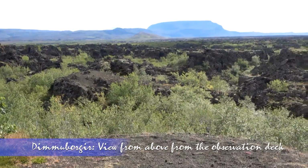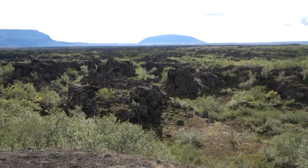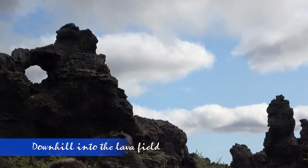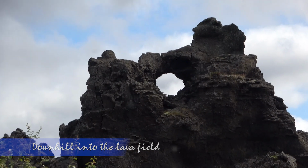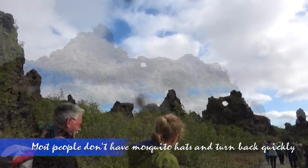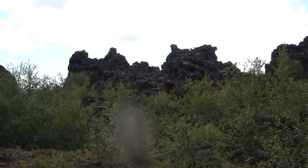This is the view from the observation desk at the top of the lava field. From here you can go down into the lava field. You should definitely stay on the path, both to protect the sensitive flora and to avoid getting lost or falling into a crevasse. And here too there are millions of midges. A fine mesh hat is strongly recommended. At the beginning the paths are still very busy, but after a short time most people without a bug hat turn around.